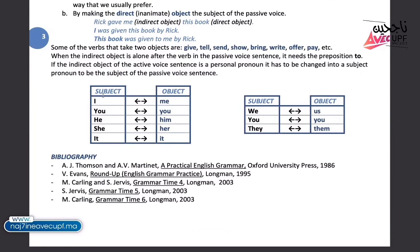Here, when we use the phrase and transform it, for example the subject I, you: I becomes me, you stays you. For example: I sent a letter to my friend. A letter was sent to my friend by me. When I change to the passive, I becomes me, you stays you, he becomes him, she becomes her. For example: she made a cake. A cake made by her.